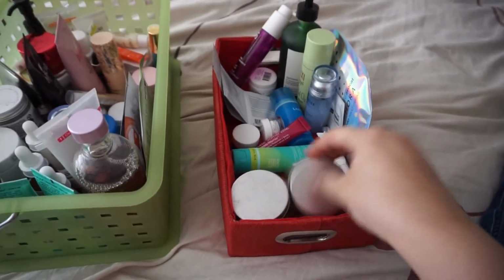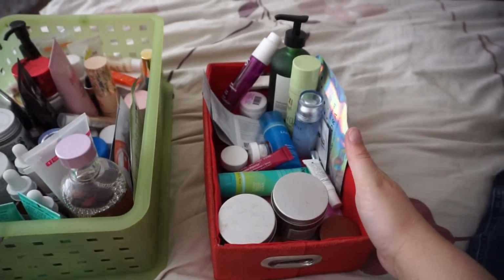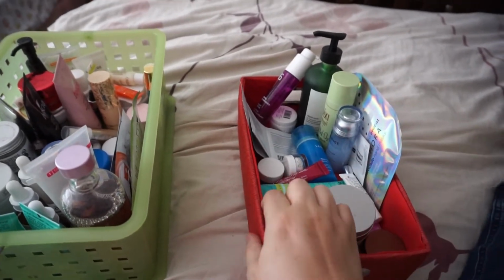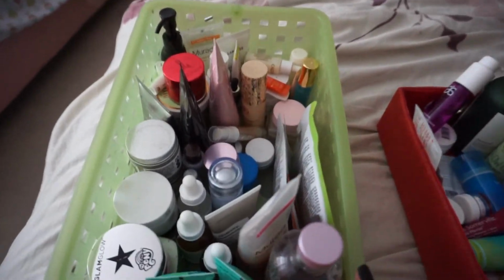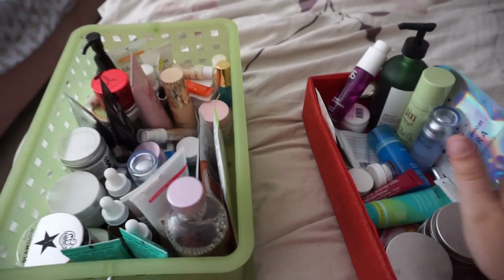So with the addition of the full-size hair products and whatnot that I have in the bathroom already, this will be my daily go-to items. So I have one from every category in here, and then these ones are going to be stored, and as I go through over here, I will draw from here to put in here.